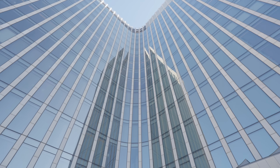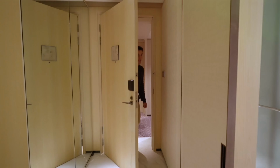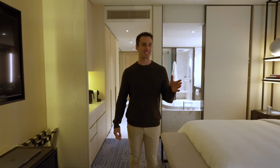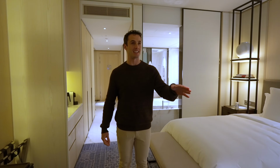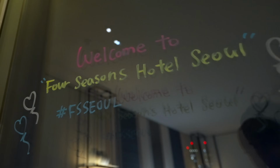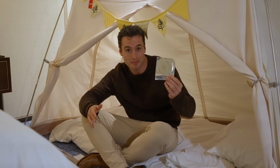All right, let's see what they set up and how it looks. All right, it's been a couple of hours now. That is amazing. Even better than expected. Unbelievable. I don't know who's gonna sleep in this tent tonight, but look at this. And there's a note here too. Wow. Welcome to Four Seasons Hotel Seoul. Not only did they set up this whole tent, they gave me an eye mask to wear if I were to sleep inside of it, and wrote me a custom note on the glass as well.